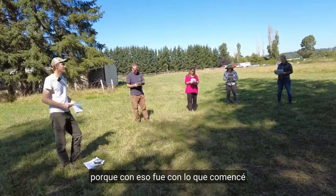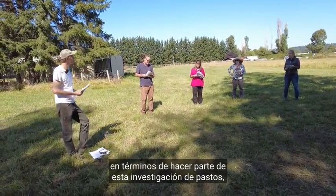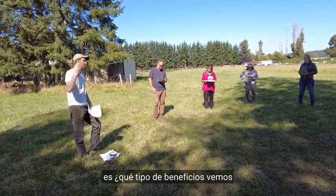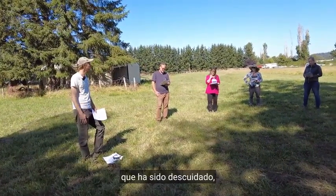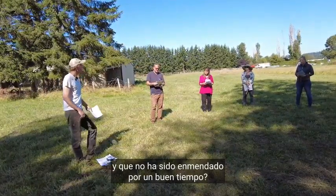I wanted to start with that because that was where I started out in terms of doing some of this pasture research. It's just a really basic question: what kind of benefit do we see from bringing in some amendment to an older hay field that's been neglected and hasn't been amended in a while?